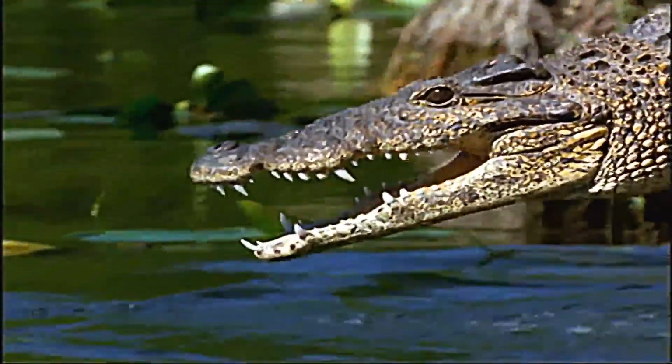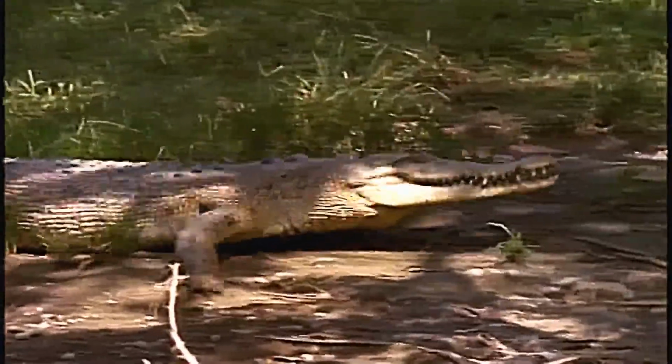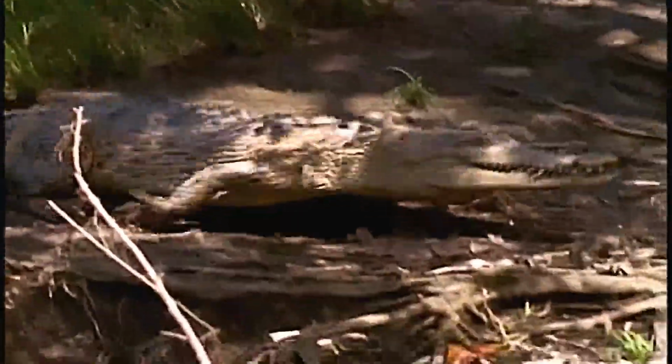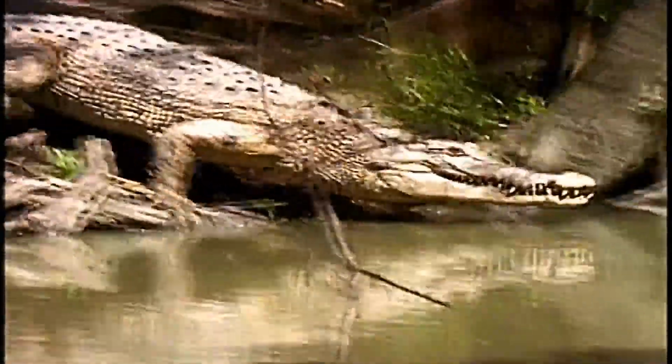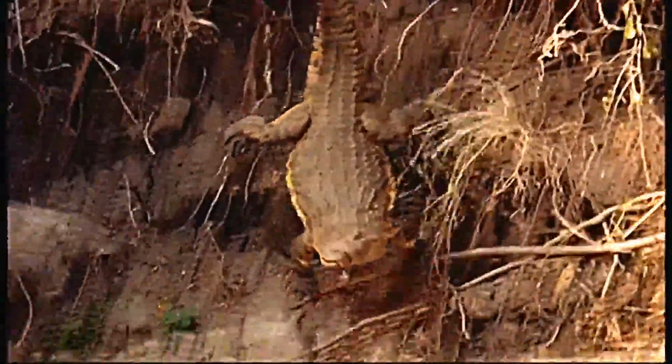So if you're on a very nice, slippery, muddy bank of a river, for example, and there's not really much rush to get there, then you can use a belly crawl. You simply slide down like a toboggan. Just use the limbs to literally propel yourself forwards.